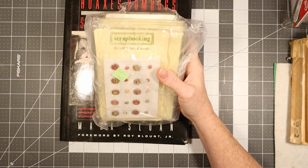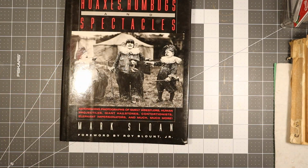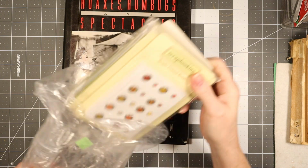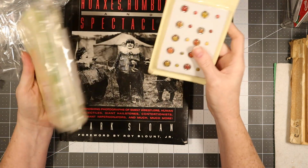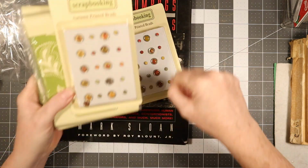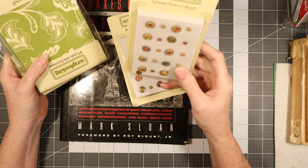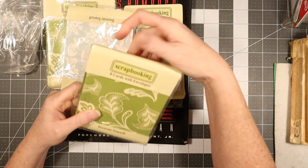I found some scrapbooking, what do you call them? Brads. Up there. They wanted $6.99 for these. My husband got these. I would show you what he got. But because he got that, he let me get these. But these are brads. And these are just papers, I guess. I didn't even know these was in there.